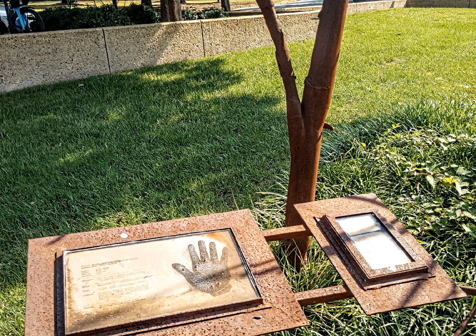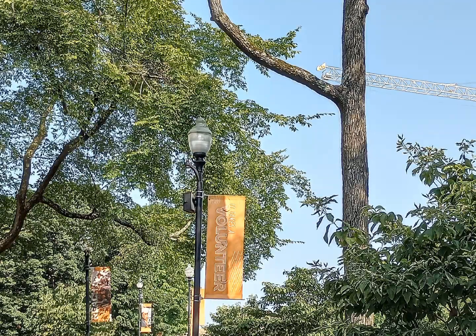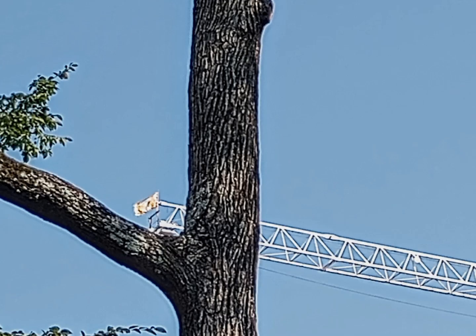Another kind of nod to the scruffy city. This is an iron work sculpture on campus, which kids can touch.